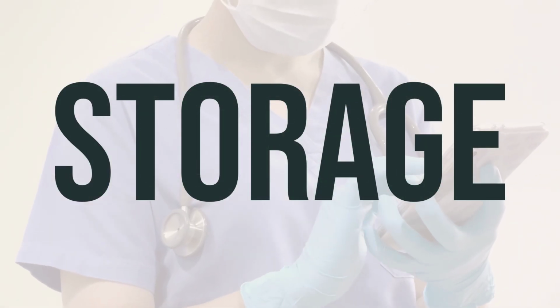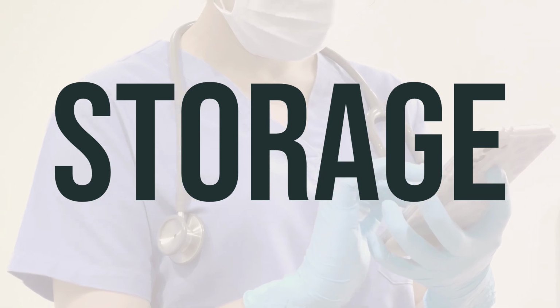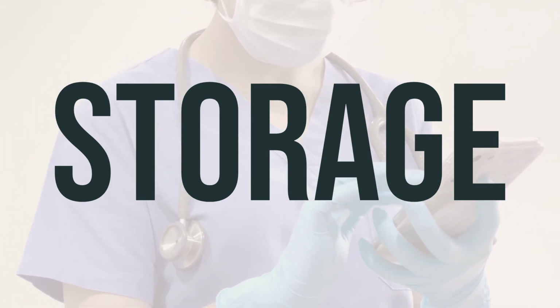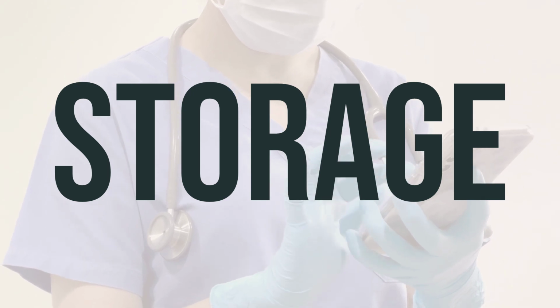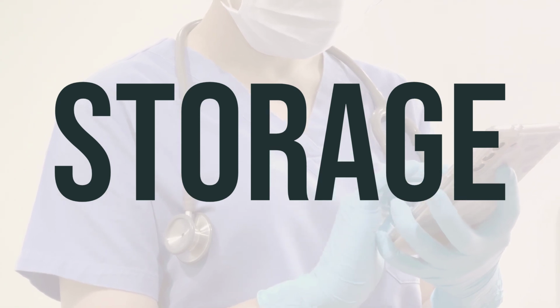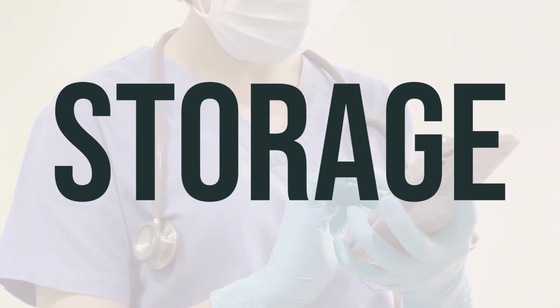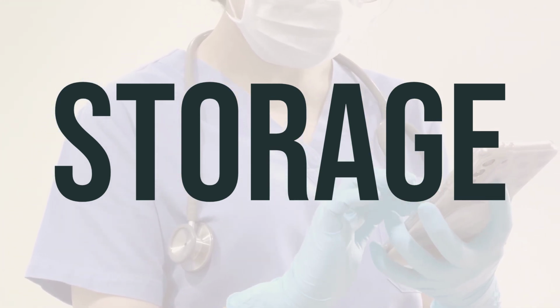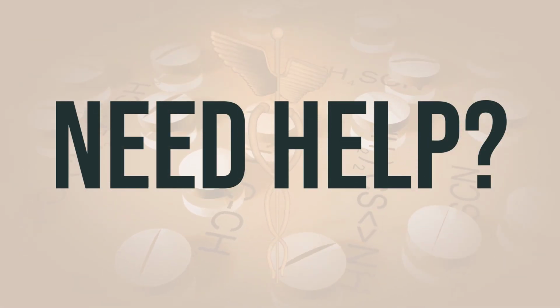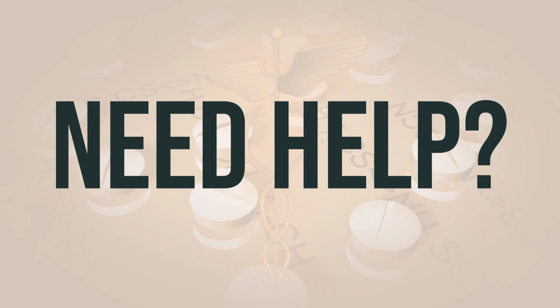Make sure to check the storage information on the package, and if you have any questions, you can ask your pharmacist. It's important to keep all medications out of reach of children and pets. When you no longer need this product or it is expired, make sure to properly discard it. You can consult your pharmacist or local waste disposal company for the best way to do this. If you need more help, call your doctor for medical advice.